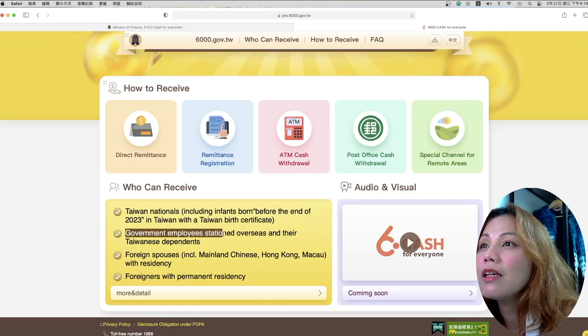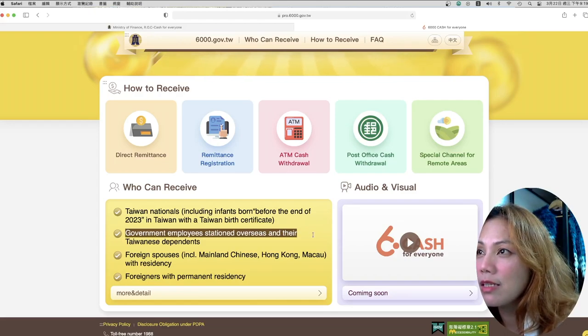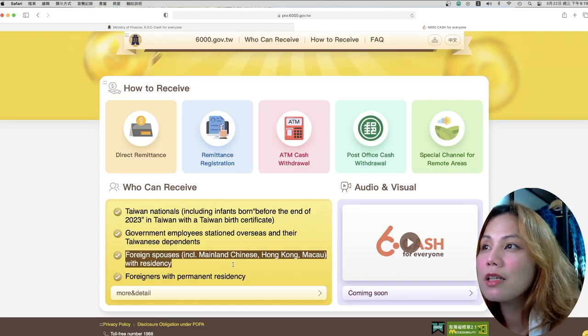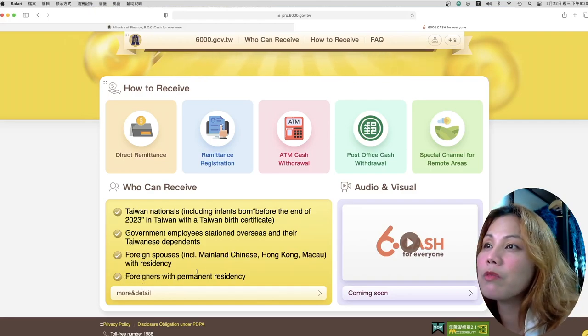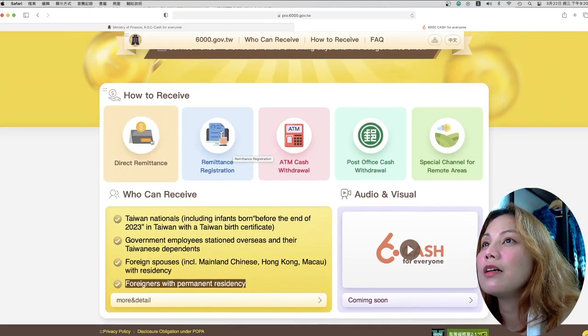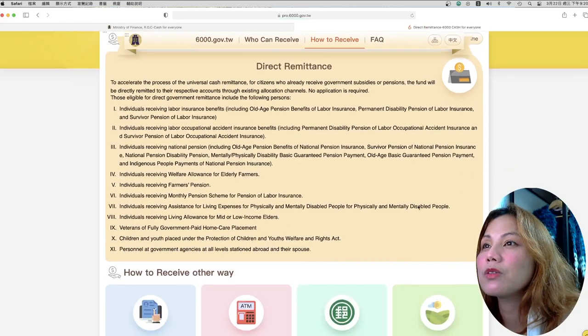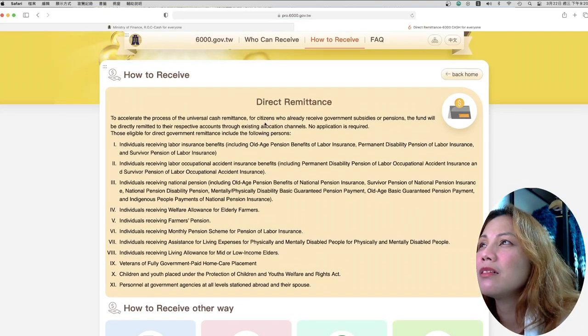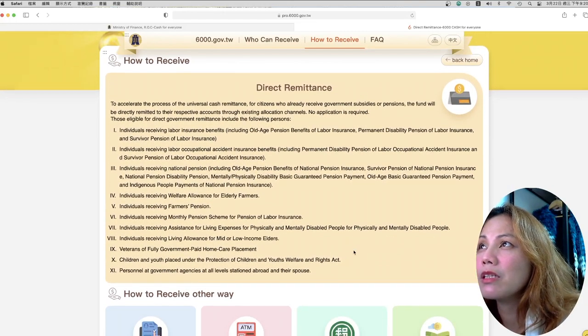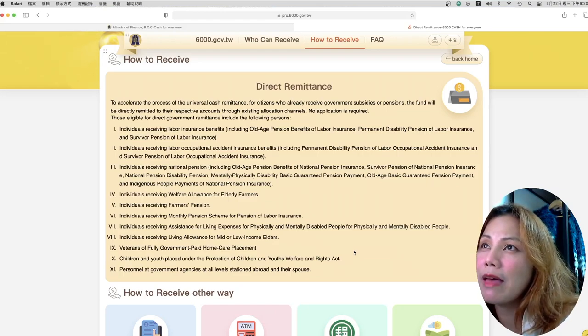Again, a government employee stationed overseas and their Taiwanese dependents. And for foreign spouses from mainland China, Hong Kong, Macau with residency. And of course, finally, the foreigners with permanent residency. That's it. So let's talk about direct remittance. So this is quite a lot. Although this one just says if you've been receiving allowances already, then it would be really fast for you to get this remittance because it's going to be transferred to you automatically.